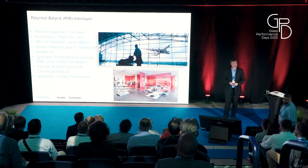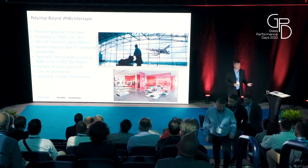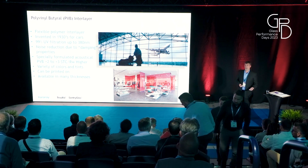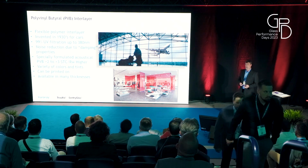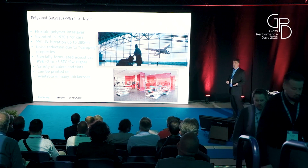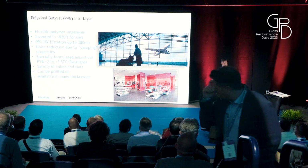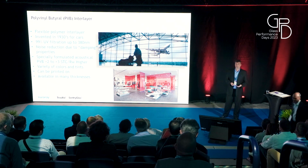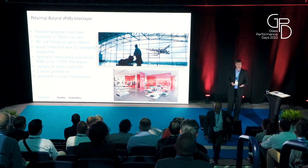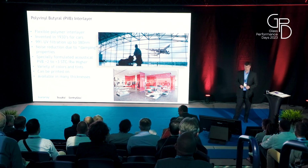The first one is polyvinyl butyral, or PVB. This is a flexible polymer that was invented in the 1930s primarily for the automotive windshield applications, but today plays a major role in the architectural market. It's available in clear, a variety of colors and tints, and can even be formulated for increased acoustic performance or as a stiff interlayer for structural applications.